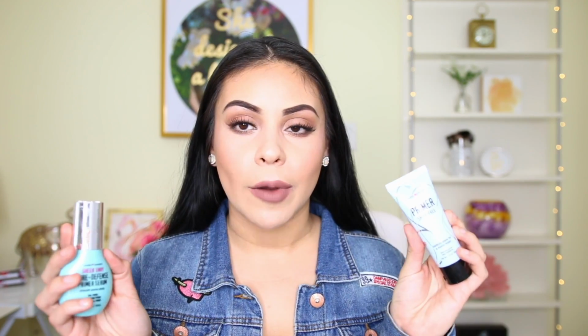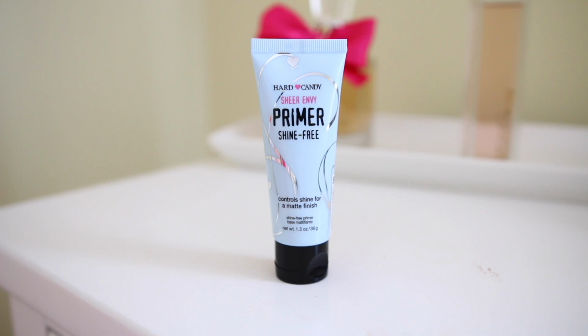So for primers, I have both by Hard Candy. I love Hard Candy primers. Not all of them are good, but for the most part, a lot of them are. So if you have oily skin, I love the Hard Candy Shine Free Primer. This is one of my favorites because it mattifies my skin without leaving my face feeling super dry and tight. I can still move my face when I have the primer on. So I just love the consistency of it and how it smooths out my face without making it feel gross. So this is great.